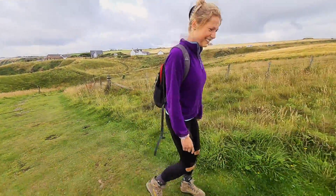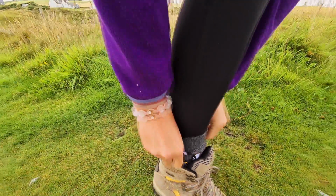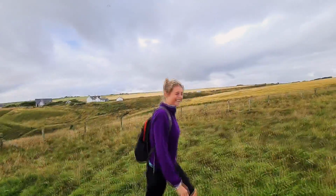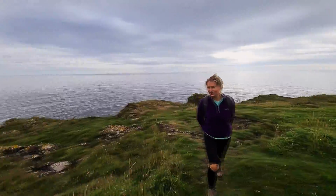My socks. Penguin socks. Maybe we'll see some penguins. Let's pretend they're puffins. Are we going to see a puffin? I hope so. I don't like that smell when I had a fish.